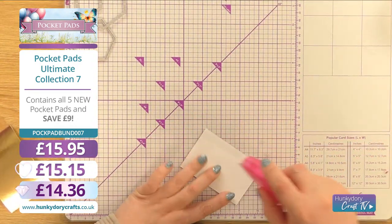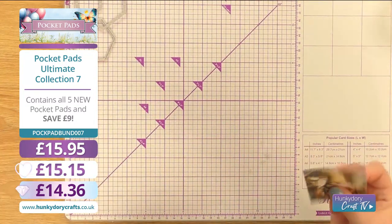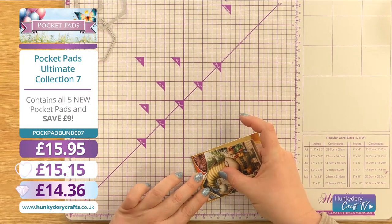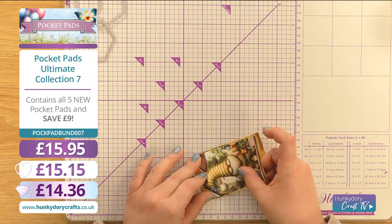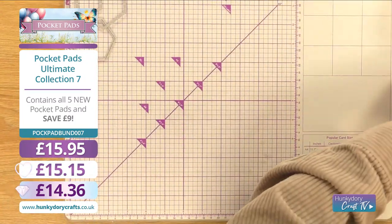For some reason, I was going to tape the front then. That wouldn't be okay. That drive home started to catch up with me. So we're going to pop this on there, just layer that up. So that's going to be my base layer.